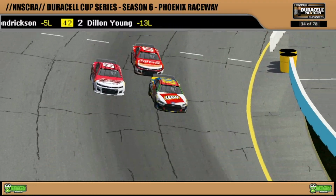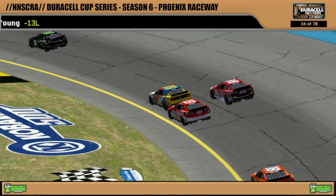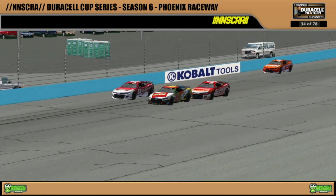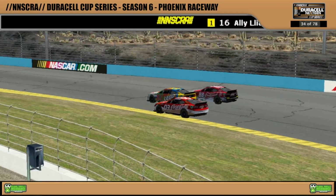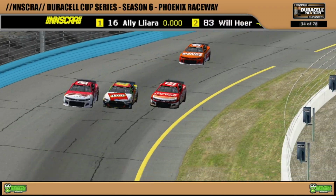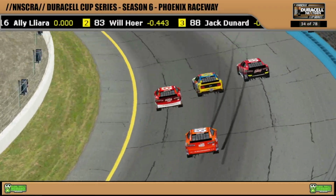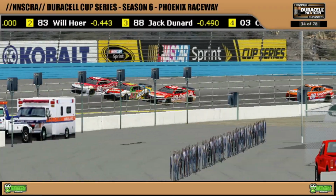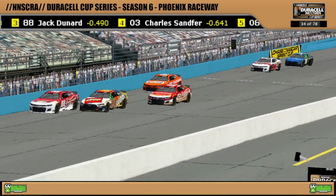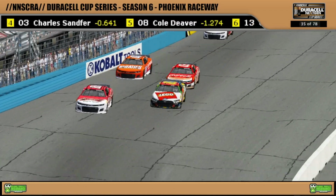Charles Sanford is still the highest of the team in overall point standings. He's 18th in points, but you had Kyle Matthews, now 33rd in points. Shelton climbed up 3 spots last week. It's 3 wide for second. Charles Sanford going to stick his nose in there going into 3. How is this going to work? Oh, the accordion backs up together. They're off of 4, and Charles is going to have to be the one to back out, leaving it back between Hoer and Dunnard.